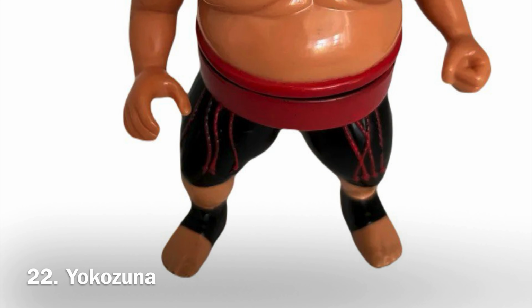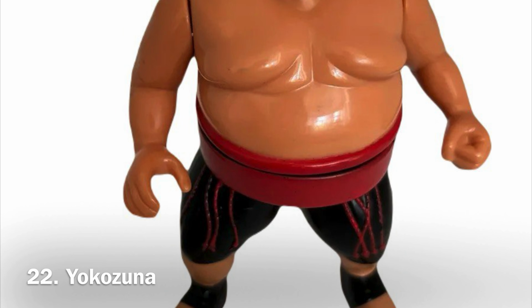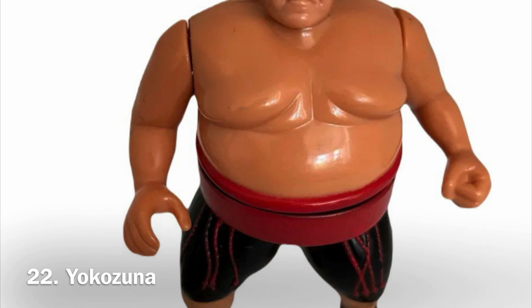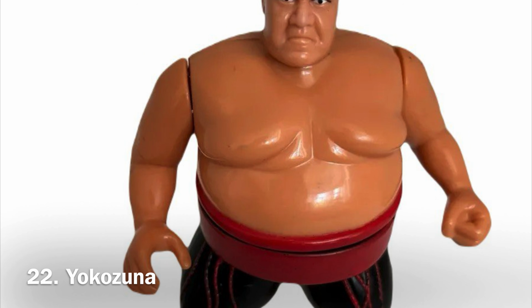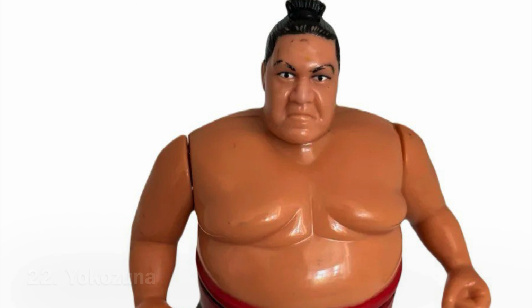Number 22, Yokozuna was released in 1993's Series 8 with a red and black sumo outfit, and again in Series 11 with a black and white repaint. He was the largest Hasbro figure in the series with his gargantuan frame perfect for delivering a bonsai splash.